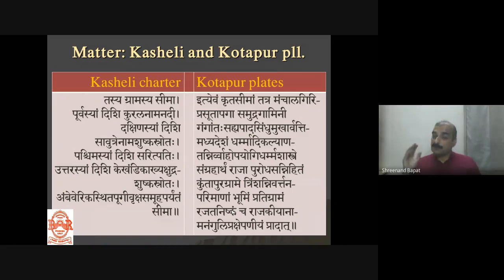Purodha Sannihitam Kuntapura Grame Trimshat nivartana parimanam bhumim. Now this is a mixture, you see. There is a river, then there are foothills of the Sahyadri and the sea, and there is a village of Kotapur and 30 nivartanas of land. Parimanam bhumim and pratigramam rajata nishkancha. So pratigramam, from every village, a silver coin, rajata nishka.